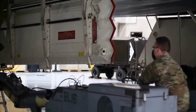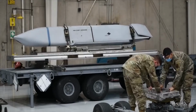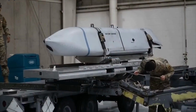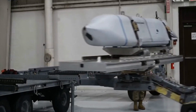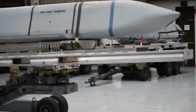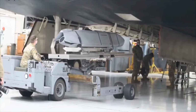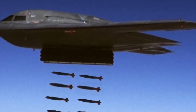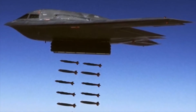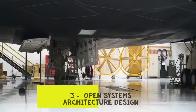It will carry a diverse array of munitions, including nuclear weapons. It will be wired from day one to carry the B-61 variable yield nuclear gravity bomb and the long-range standoff nuclear cruise missile. However, it will debut as a conventional bomber capable of employing a diverse collection of smart weapons such as Boeing's GPS-guided Joint Direct Attack Munition, which glides long distances to its targets.